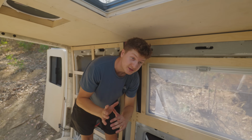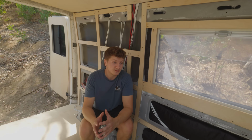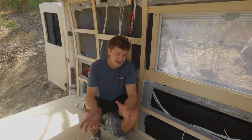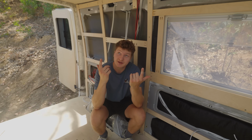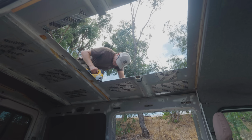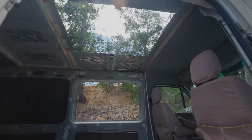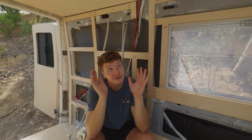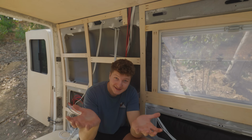If you're wondering, these are discontinued S4 Dometic windows, so they're a little bit tricky to get your hands on. You have to basically search around on eBay. That's the same thing we did for the skylight. This is a window that we installed on the roof and we had to modify it so that it drains properly. I just wouldn't necessarily recommend it.